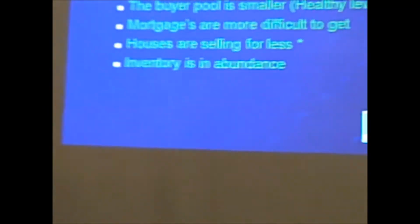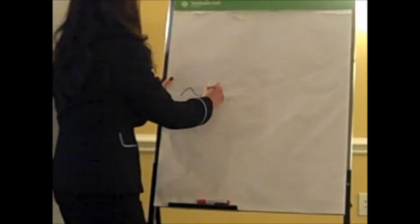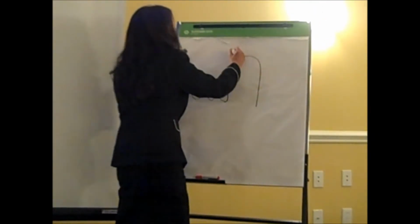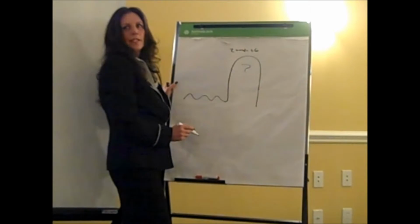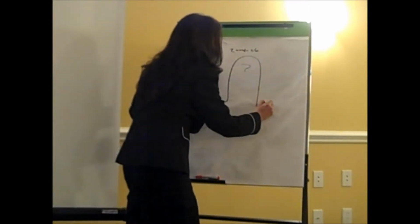The buyer pool is smaller. We just talked about that. But let's see what that really means. Buyer pools ebb and flow, and they traditionally look like this. They ebb, they flow, they ebb, they flow. And then there was this big bubble. This was the bubble of 2004 to 2006. And do you know what this is? It was liberal lending, and it created this huge falsified buyer pool. And now we're starting to see this again.